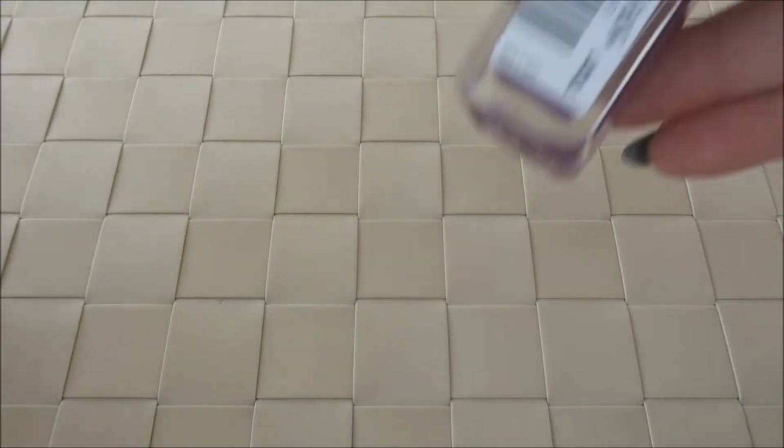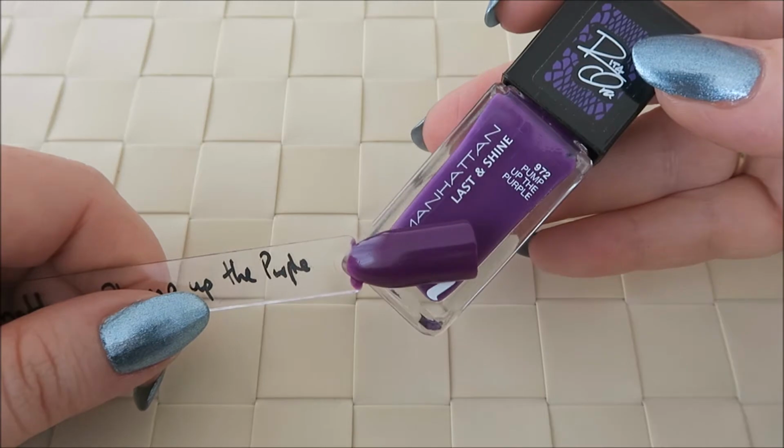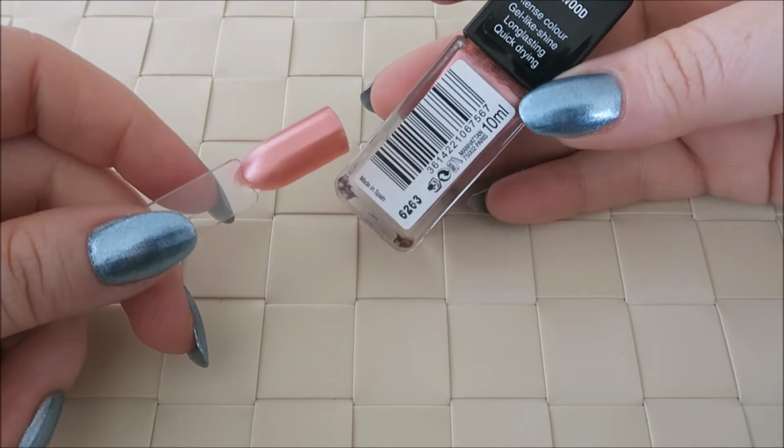Again, I'll link my video down below. And this purple, which is beautiful, was my purple of the month last month, and this is Pump Up the Purple. And they are the Rita Ora collection, and I think Rimmel also has a Rita Ora collection. So now I'm going to stick in the disappointing Manhattan polish here in the middle.